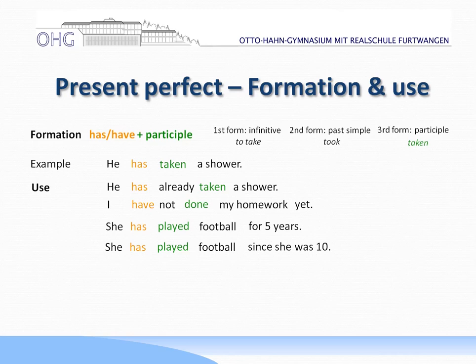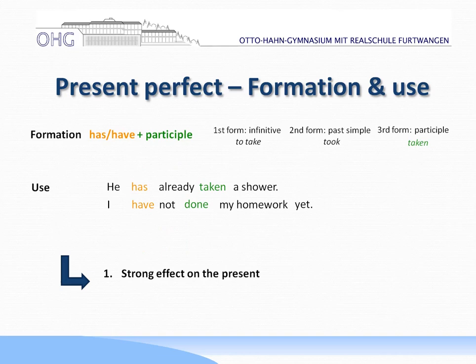So we can group these uses, and there you'll nicely see two groups. The first group, there is a strong effect on the present. You see that the present perfect is a tense of the present. That's why present is in the name. So there is a strong effect on the present. He has already taken a shower.